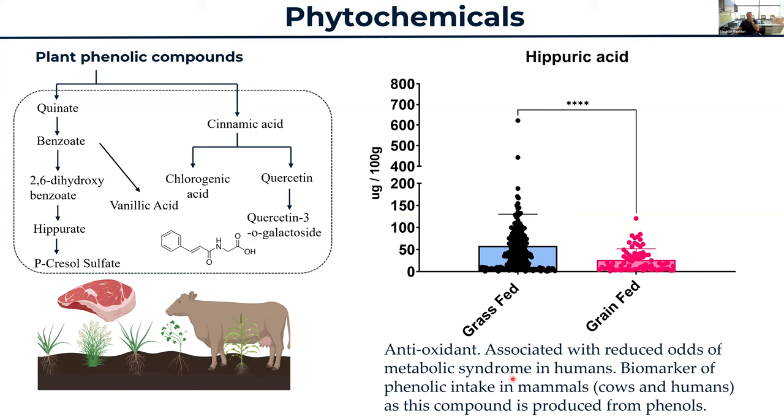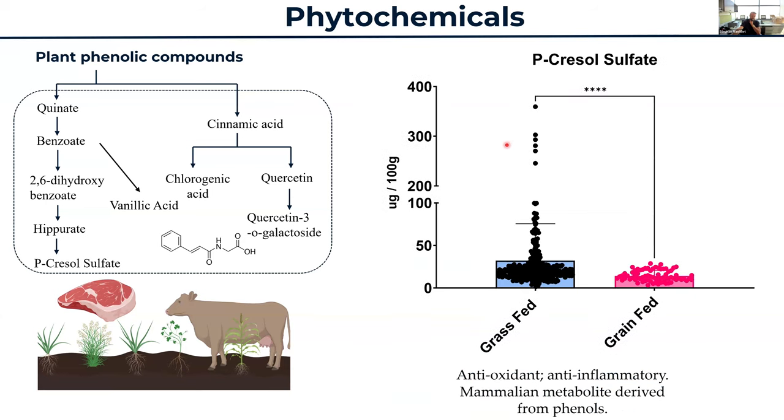So if we can reduce our odds of metabolic syndrome, that is a good thing. And then we can see here that there are higher levels. And as we see here, there's a variety of samples. Again, quite a large variation, which is also very interesting to observe. But in general, grass-fed beef is higher.